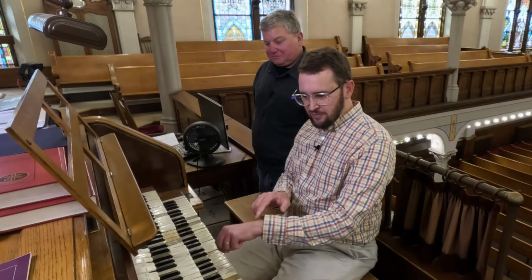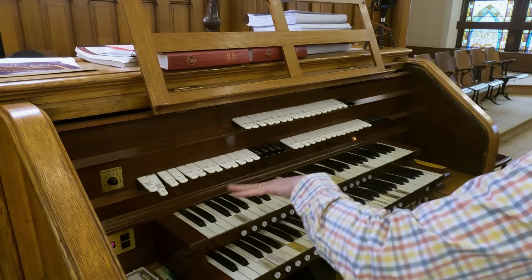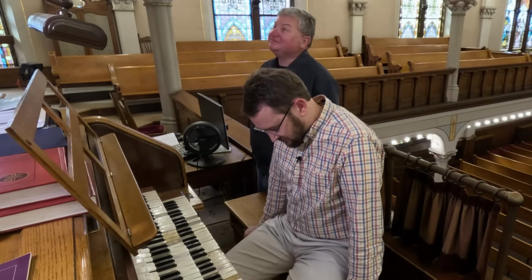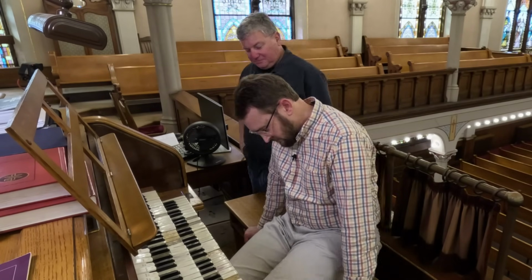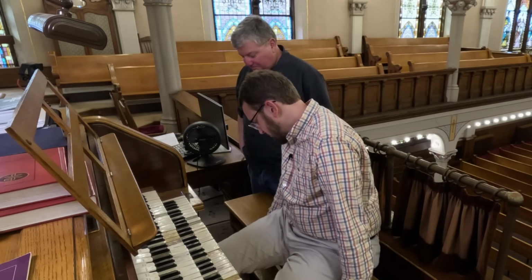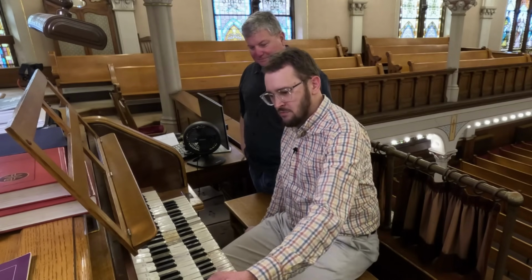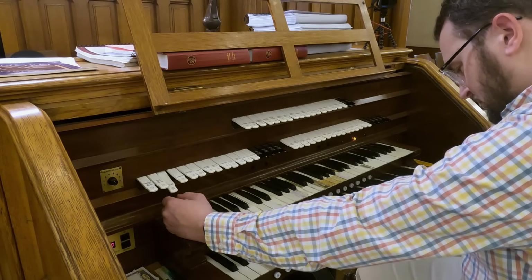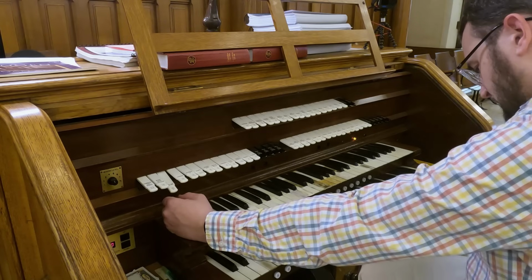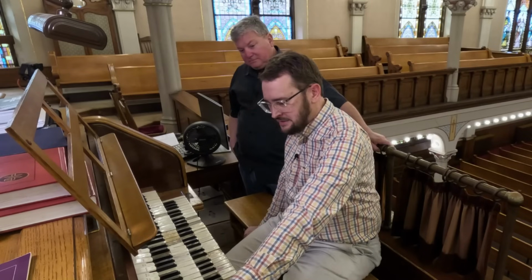So in the pedal we have, of course, a 16-foot open wood. The open diapason in the grade, which is metal, does not play in the pedal unless you couple it. So this open wood, as you would expect, is absolutely huge. 16-foot violone. And a pretty big 16-foot sub bass.